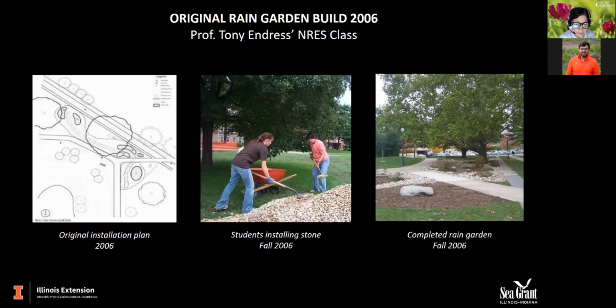I was new to facilities and services, actually new to the university at that time. And I had just heard about rain gardens, actually at a Wild Winds conference in Madison, Wisconsin. I didn't know very much about them at the time, but I knew that we needed one. And so I wrote a request for proposals for the faculty to build one. And Professor Indris answered that.